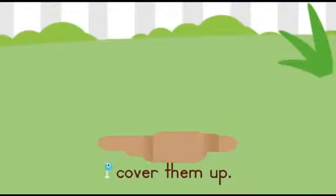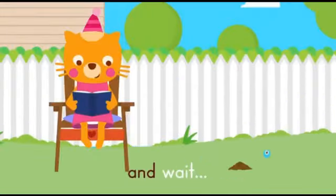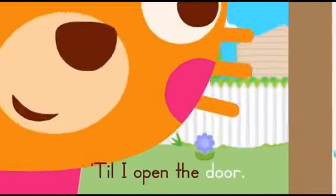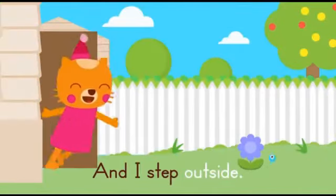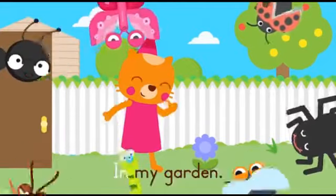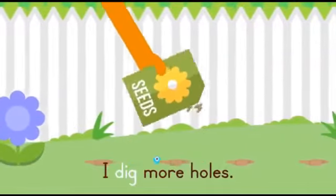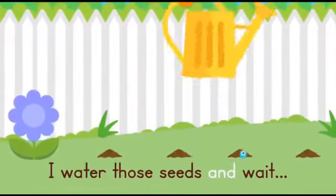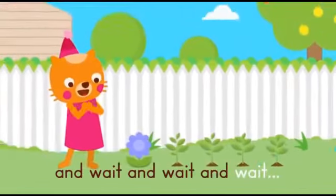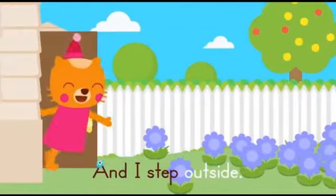I take the seeds, I cover them up, I water those seeds just right, and wait. And wait and wait and wait till I open the door, open the door, and I step outside, and I step outside. I see a flower, I see a flower in my garden, love my garden. I take more seeds, I dig more holes, I water those seeds and wait and wait and wait and wait and wait till I open the door, open the door, and I step outside.